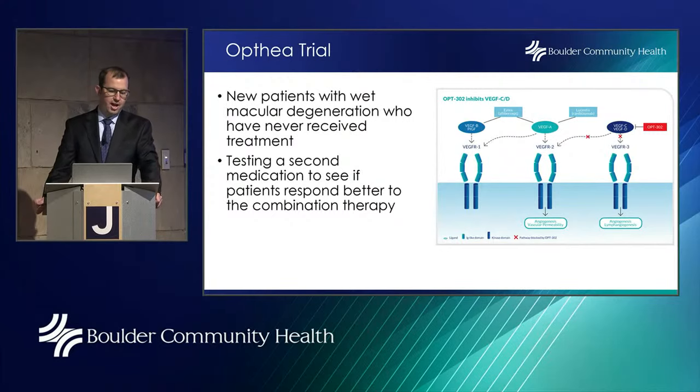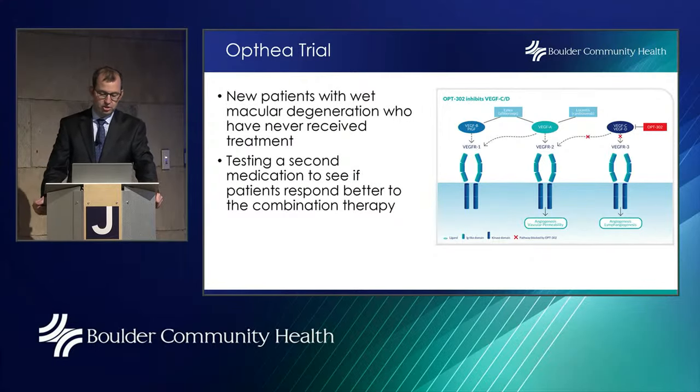The Opthea trial is a trial for patients with the new onset of wet macular degeneration who have never been treated before. And what we're testing is to see if a second medication, in addition to the FDA-approved ones we've discussed, can help patients have a better response, or what we call a more durable response, meaning that patients are able to go longer in between the injections. Maybe instead of going 4 or 6 weeks in between injections, they're able to go 8 or 10 weeks or 12 weeks in between injections.